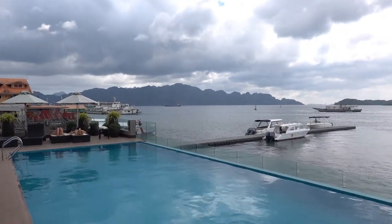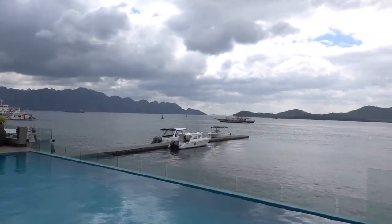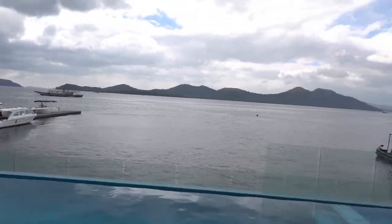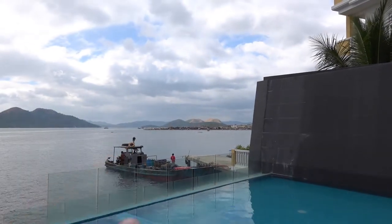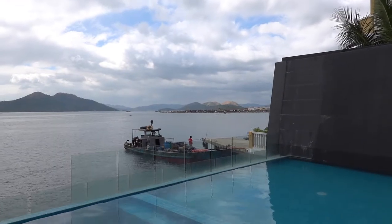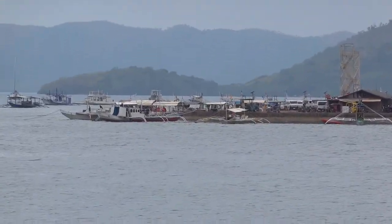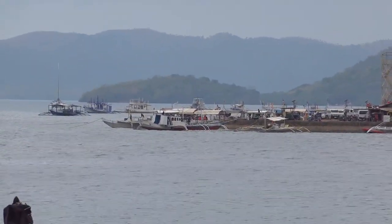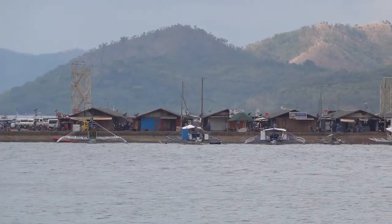Most of the island hopping occurs over there, around the other side. You can go up there, and I showed you yesterday, Coron Town is over there. That's where you go to get the boat tours. Zoom in a little bit. Yeah, that's sort of like the port where you get all your island hopping boats. I believe there's a market there, those little buildings you see, you can go and get fresh food.